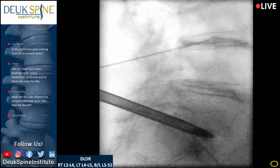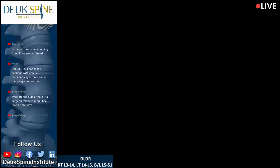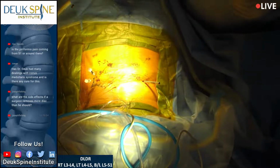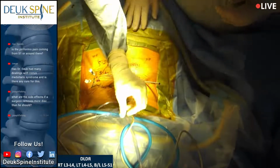And I have really good fusion results. On the other hand, the recovery for laser is overnight, basically a few hours and you're done. With fusion, it's months. Shot? So why don't you run our audience the comparison video so they can understand the difference between this Deuk laser disc repair endoscopic surgery versus a fusion surgery.